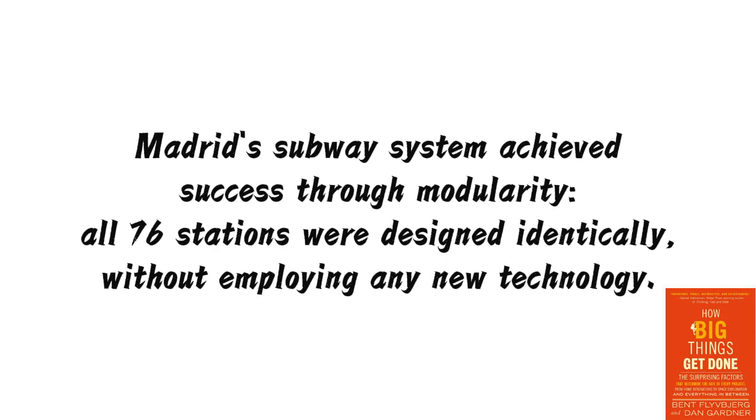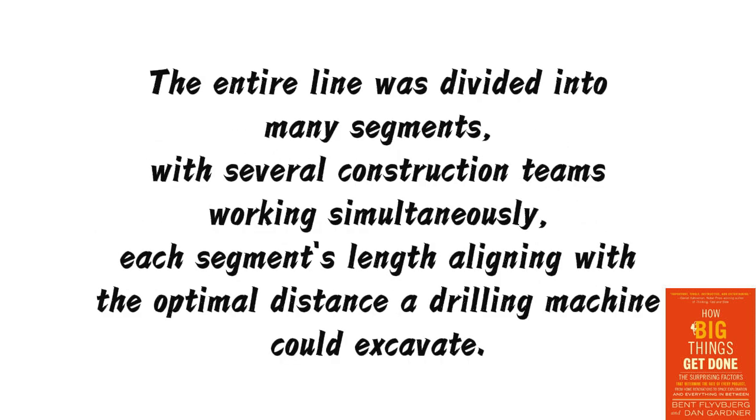Madrid's subway system achieved success through modularity. All 76 stations were designed identically, without employing any new technology. The entire line was divided into many segments, with several construction teams working simultaneously, each segment's length aligning with the optimal distance a drilling machine could excavate.